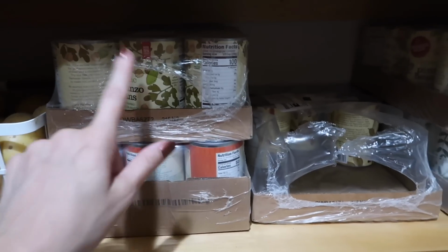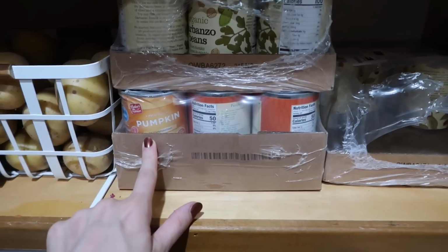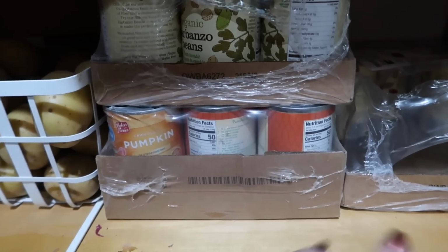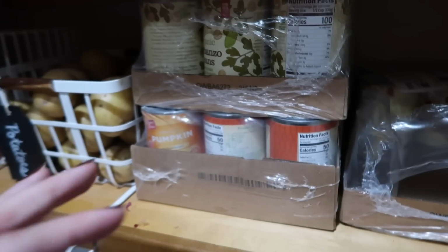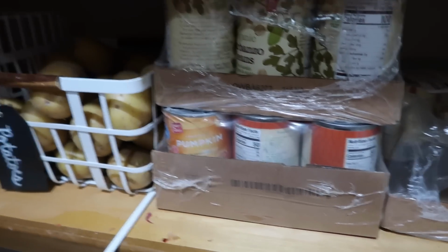So I went through quite a bit because I had two of them stacked here. Pumpkin puree. We love making different things with that. Muffins, cakes, coffee cakes, pumpkin pie, all that fun stuff.